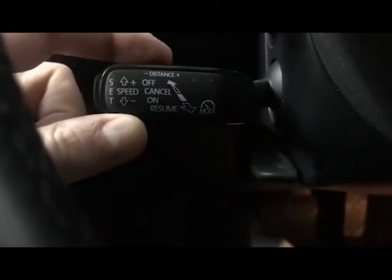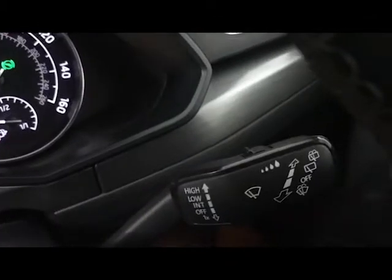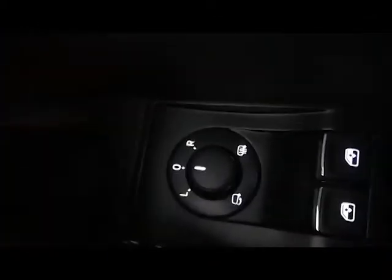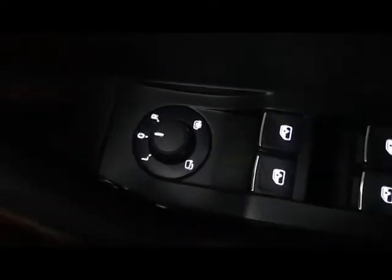This is the adaptive cruise control stalk, so you've got your set button on the end there, your distance control on top is just a toggle switch, and then to turn it on you literally just pull it towards you and you will get the little symbol on the bottom left come up there, and it will go off when it's turned off. We have rain sensing wipers on the right hand stalk, you've got automatic lights, and you've got heated and electrically adjustable and electrically folding wing mirrors as well.